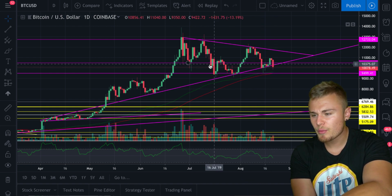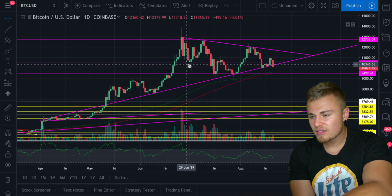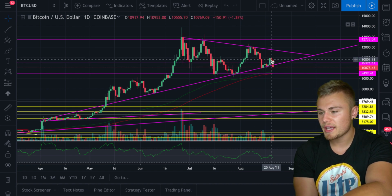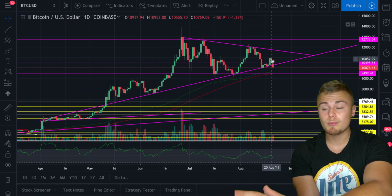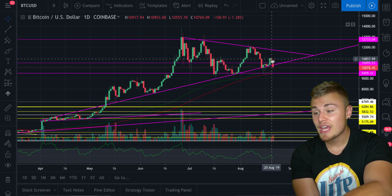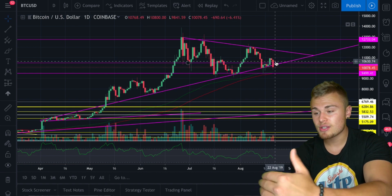You will notice, though, that we did come into some problems right here with this resistance. We did break back below that. I know we did just 2 days ago break above, so it's interesting to see that we managed to break lower than that. But today is just the beginning. We do have a couple more areas to retest, a couple more support areas, and there's a good chance we could close today's candle right above here and actually move back up.